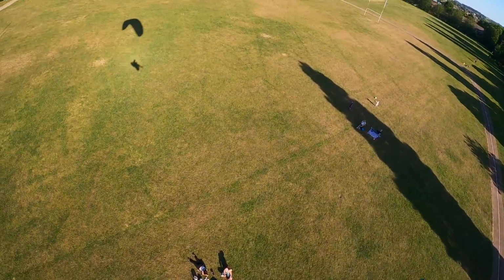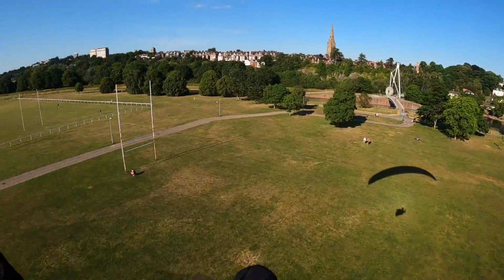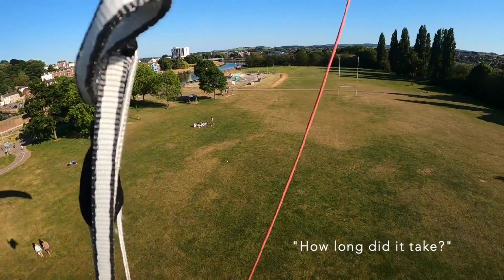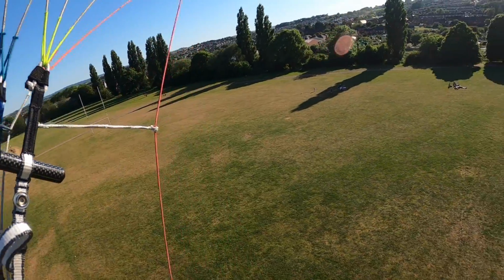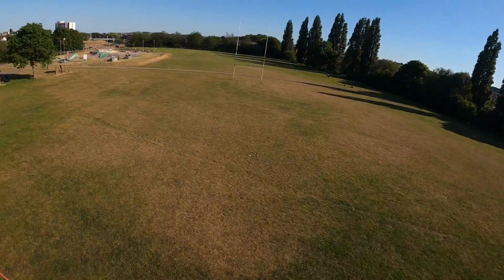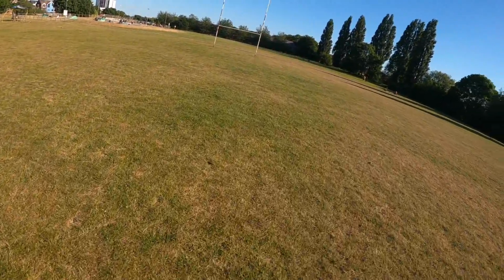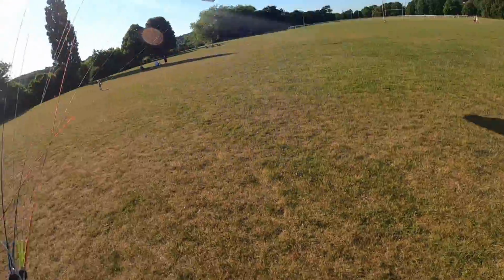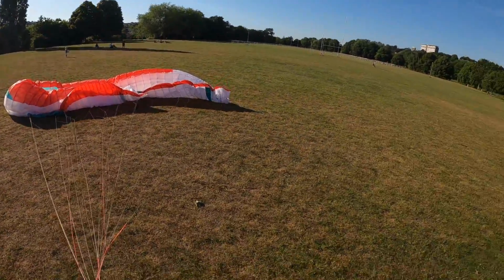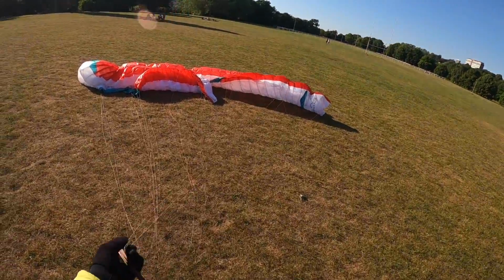Blandford Forum. It's about 4 hours. Touchdown!